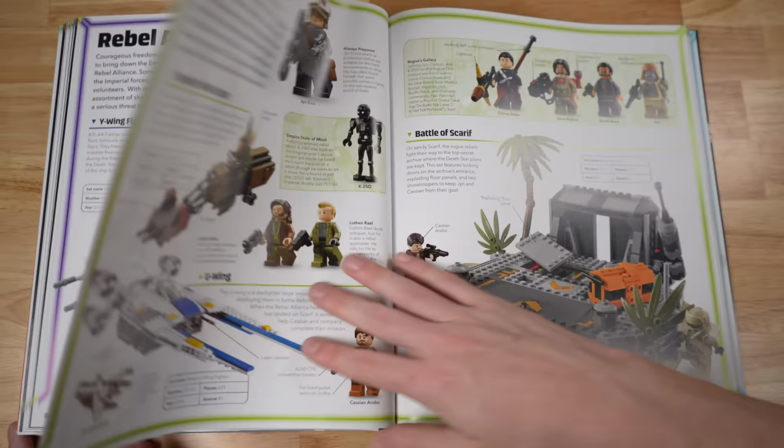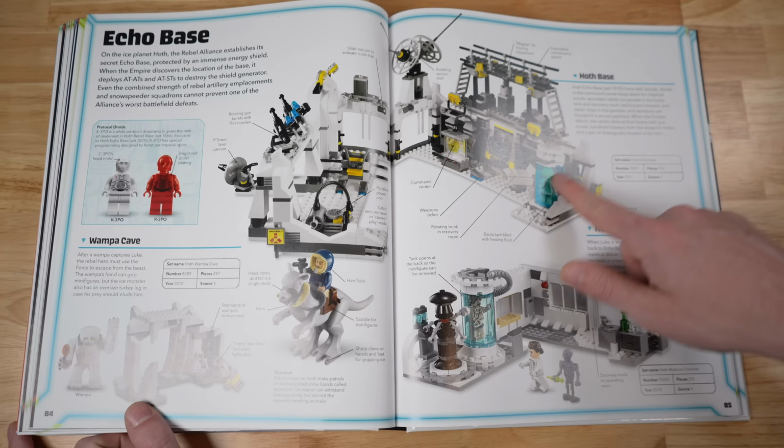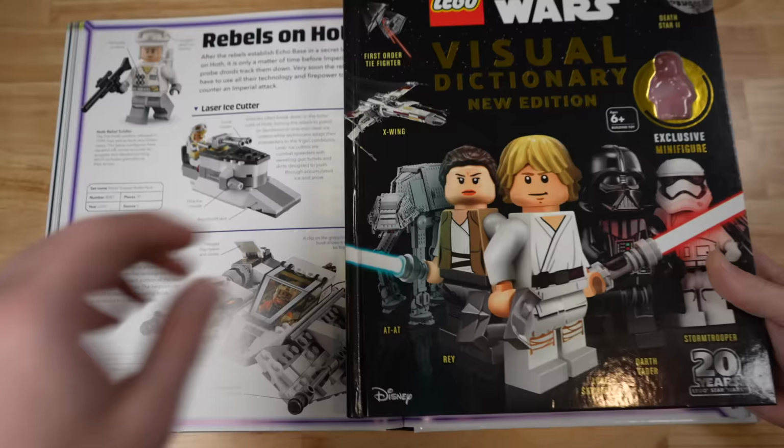Battle on Scarif. There's K-2SO, U-Wing, very good build. Oh, there's the speeder bike from the other Ambush on Ferrix set. I got the Echo Base from 2011 there. Not the best Echo Base ever, in my opinion. This one's one of the messier builds they've ever released. It's really hard to know what's going on with a lot of this stuff. We've got the Rebels on Hoth. And again, I just have to question, you've got the 2014 Snowspeeder here instead of the 2019 one. I'm gonna assume this one from 2019 did not have the 2019 Snowspeeder.